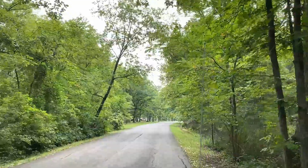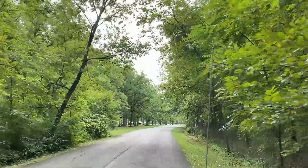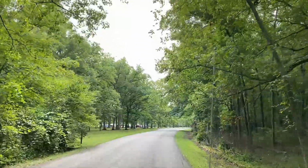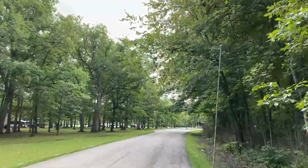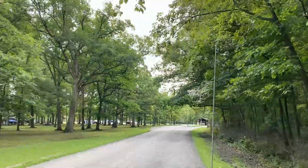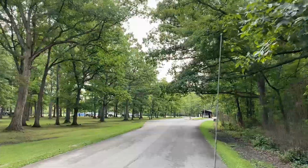Ouabache State Park's a nice little park. It's not as big as some, but it's got trails and a buffalo habitat, fire tower, a swim beach with a lake and paddle boats and that kind of thing. So there's things to do. It's a nice little park.